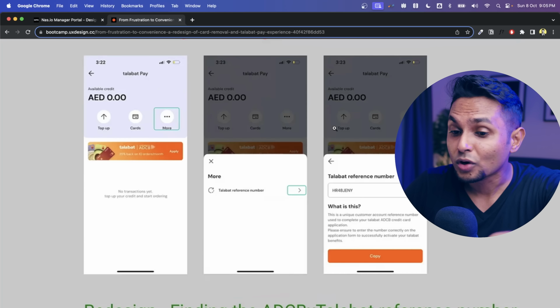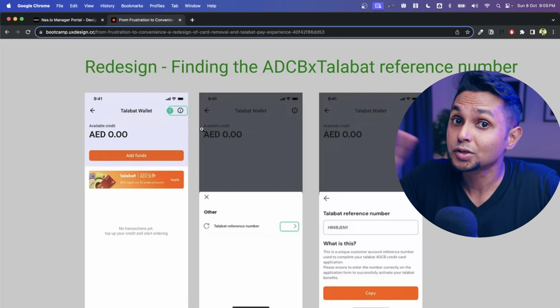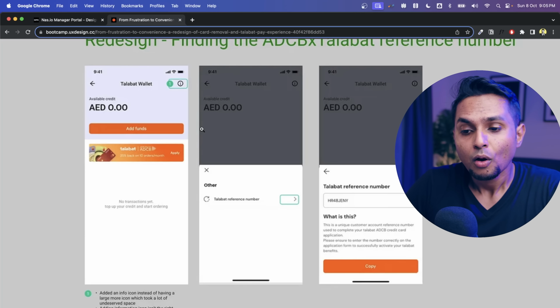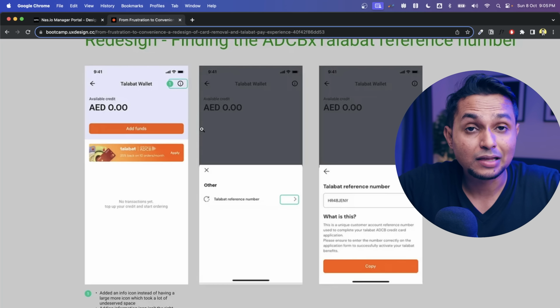I don't think the previous one was the right space either, right? But this is also not the right space. And I don't know if this is any better. I feel it's worse than what they already have. Okay. Where this could have been is, what is the main place where a Talabat application happens?